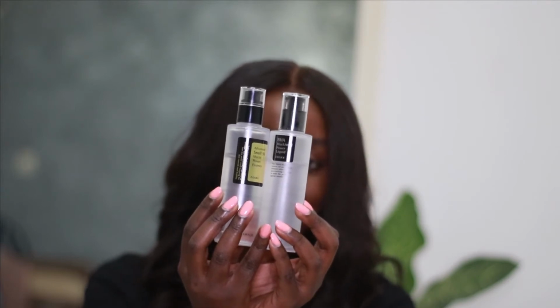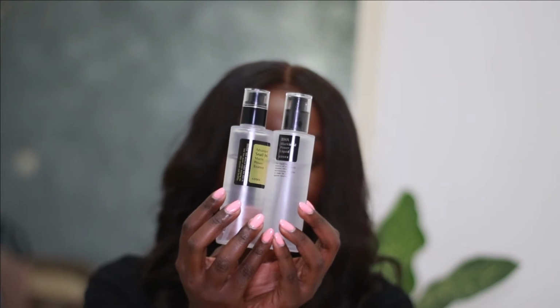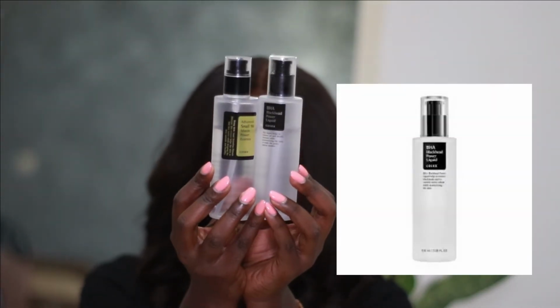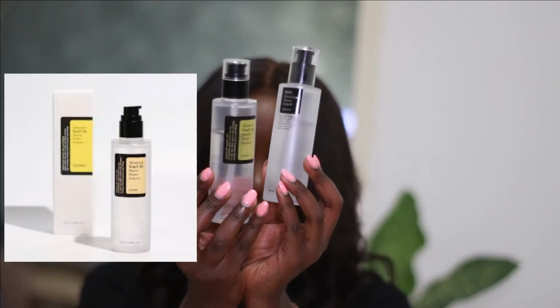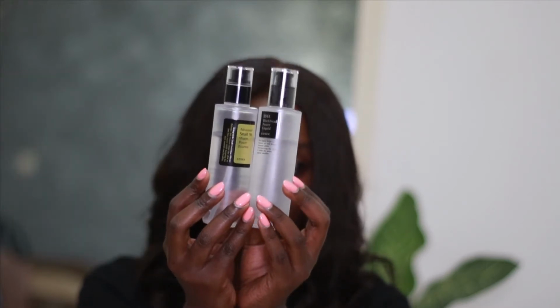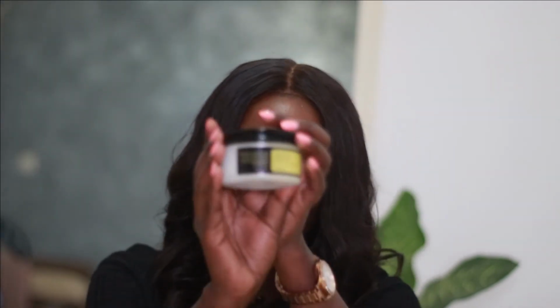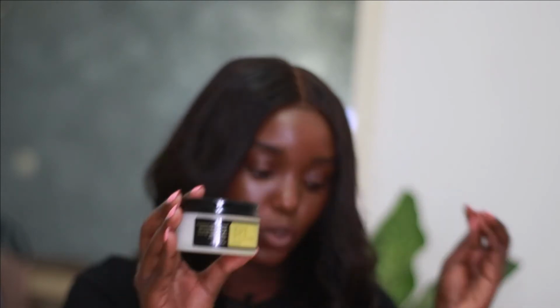The one is a snail essence or something like that, and this is the Cos BHA Blackhead Power Liquid. These are amazing. They feel so good on the skin. This is more watery, this is more like an essence, but it's these two together, I feel like, wow, they're such a powerhouse. And of course, I got the moisturizer to go with it. So I feel like my skin has loved using all the products together. Since I've been using the whole line, my skin is better for it.